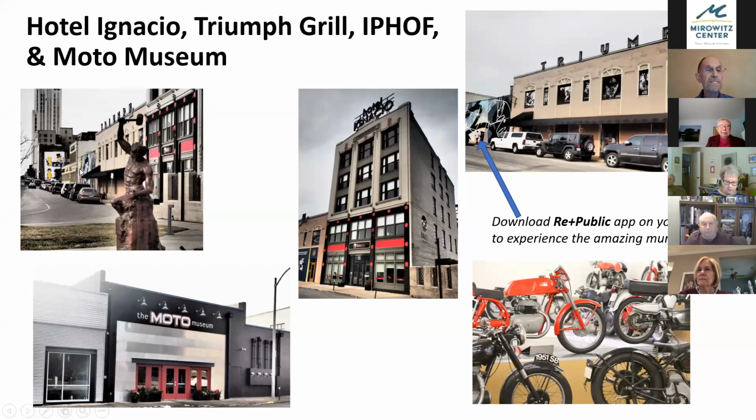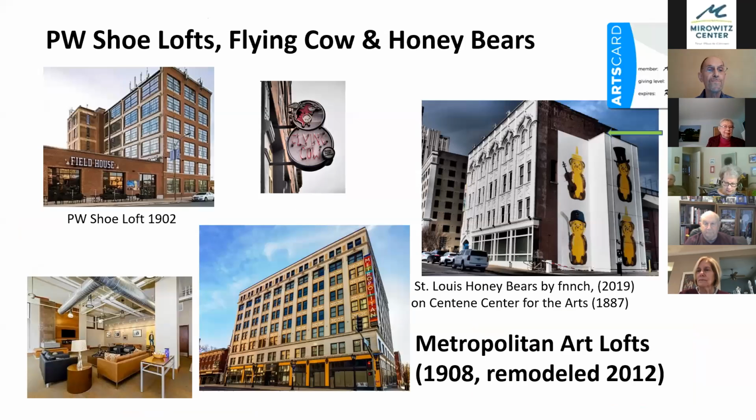The Moto Museum itself is interesting and includes the private collection of Steve Smith, the co-founder and CEO of the Lawrence Group. You're going to hear more about Steve Smith through our tour, because not only does he own these motorcycles and created this museum, but he's redesigned many of the notable buildings in Grand Center that we will highlight in the tour. Some other buildings nearby include the PW Shoe Loft and the Flying Cow.